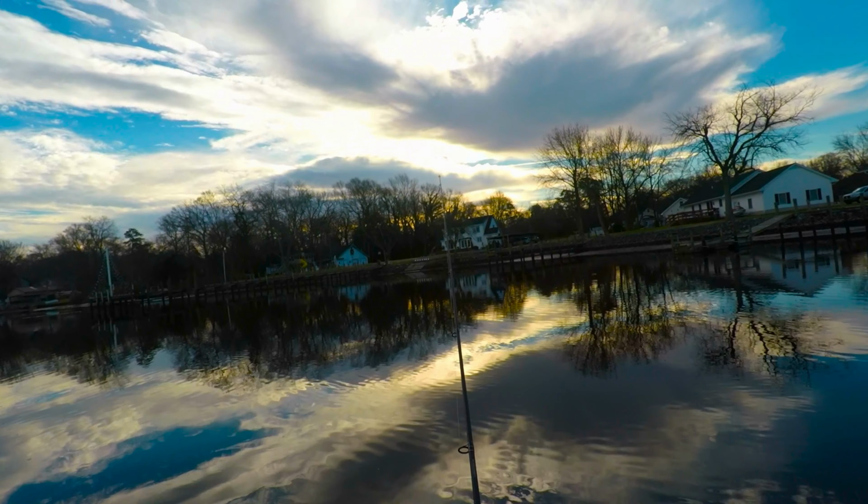You know, we've been catching a lot of big blue catfish here while we're targeting yellow perch, but that's what we're catching instead. So we'll see what happens today. Every week's been getting better and better with the perch. So we'll see what happens today.